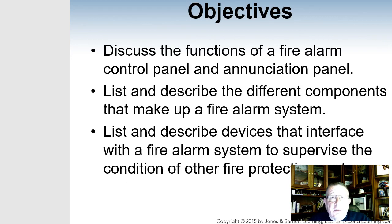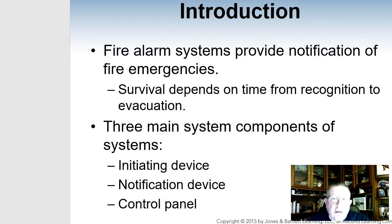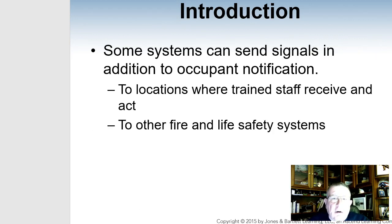It starts at a control panel and an annunciator panel. It also starts with the alarm going to the dispatch center, telling you to go to the fire alarm that was basically triggered. You've got to remember there are only three basic components to any fire alarm system: the initiating device, the notification, and the control panel. This is key to any fire alarm system.